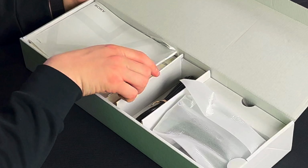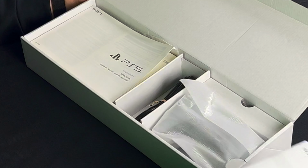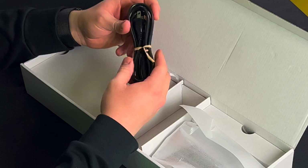So it looks like we have the quick start guide. Pretty typical to find that with most electronics these days. We got a safety guide as well. And right here's the DualSense controller. I'm going to leave that alone for just a second. But next to that we have the power cable.